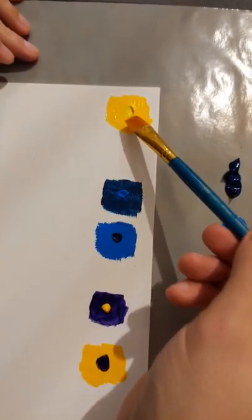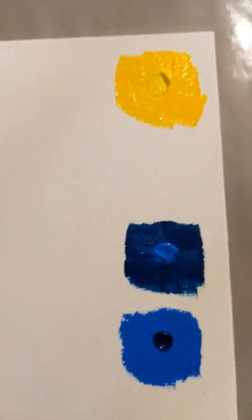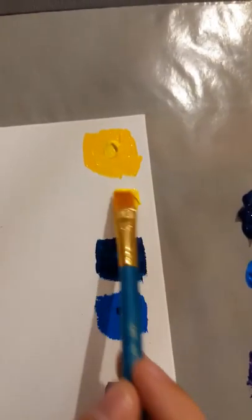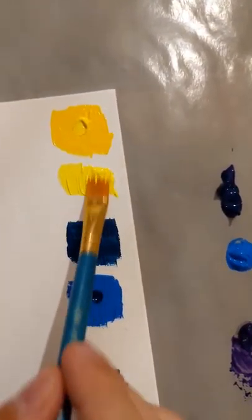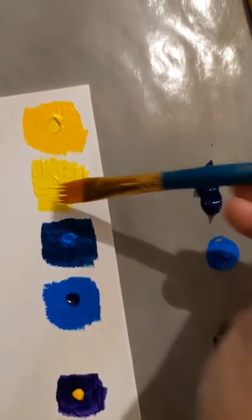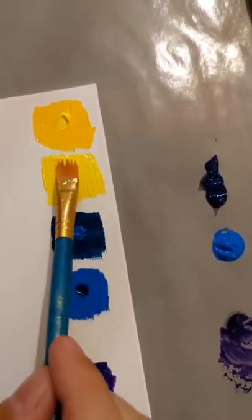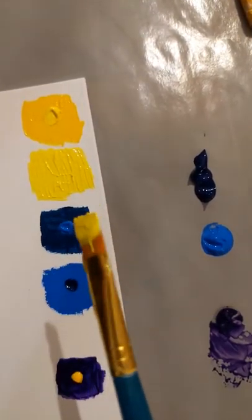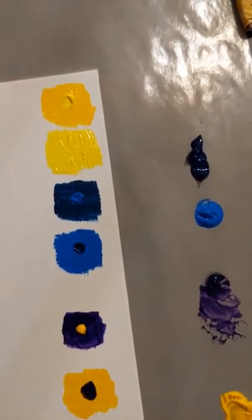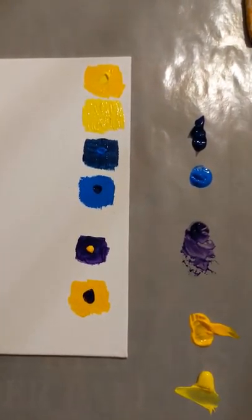So we'll take some of this Cadmium Yellow. We'll go here. We have a nice square going. And everyone is like, oh, you're just putting yellow on top of yellow. But it's different. It's a different shade of yellow. So this might do something completely stupid, or it might do something you didn't expect, like become even lighter than normal. Wow. Science.